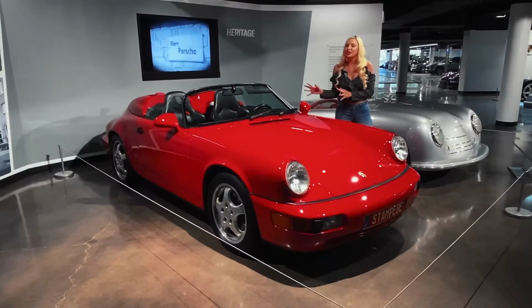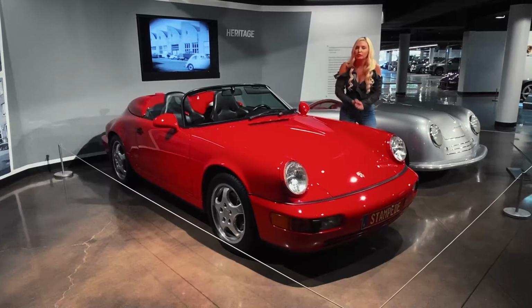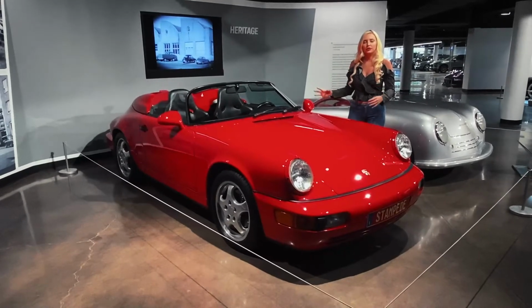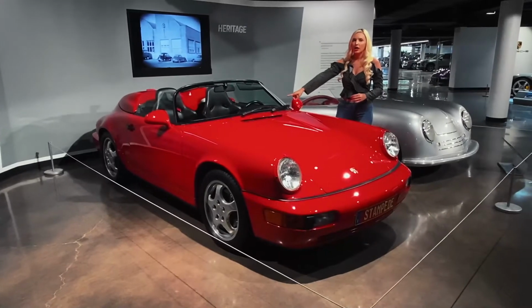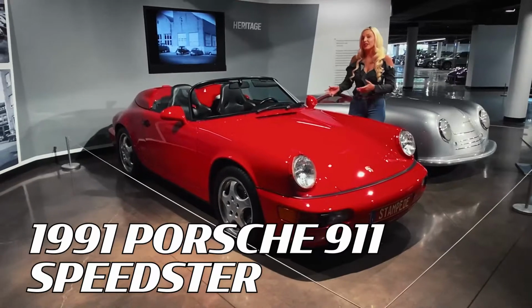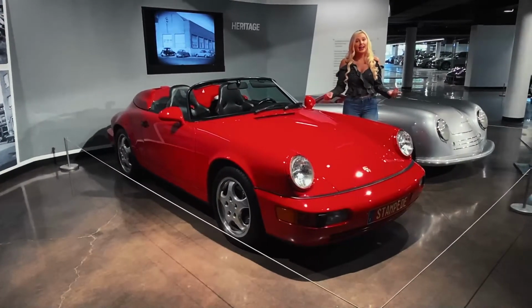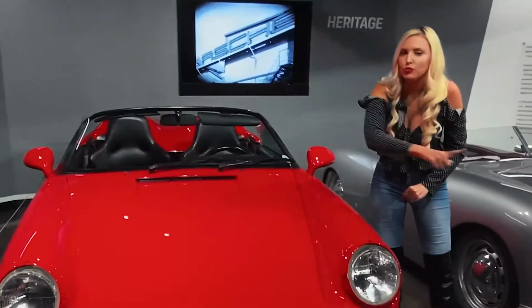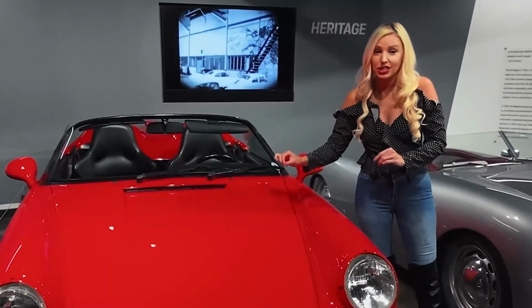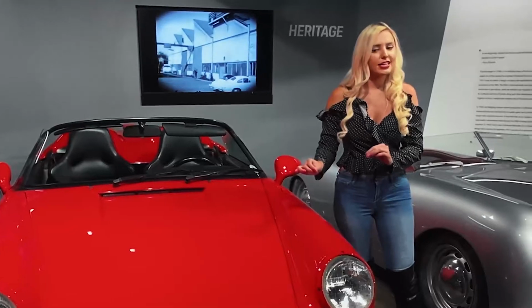We have to take a little trip down memory lane though to really understand and fully get all of the details and respect that this car deserves. This is a 1991 Porsche 911 Speedster, AKA the 964. It's roped off because it's the last vehicle to come out of production, and we're gonna get to that in a second, but come with me.